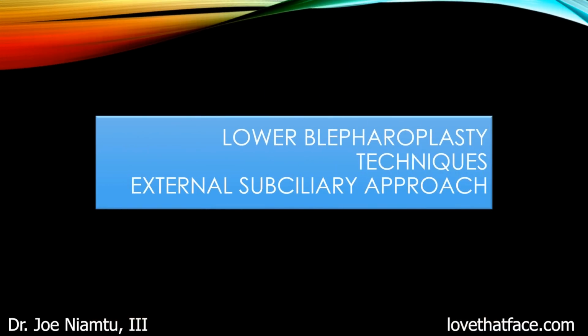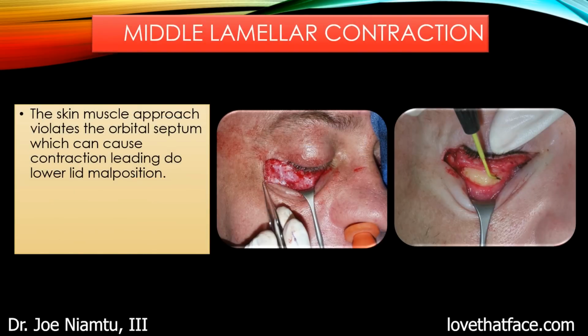Now, I want to talk about lower lid blepharoplasty, and this is very important. I said earlier that a lot of doctors will do external subciliary incisions. In other words, they'll make an incision under the eyelid, and they will take the fat out, and then they'll cut some of this skin away. Now, not every surgeon that does this is going to have problems, but I can guarantee you, if you talk to most oculoplastic surgeons, they will tell you that this is a procedure that is more commonly associated with problems of lower eyelid malposition. So I do not do this approach.